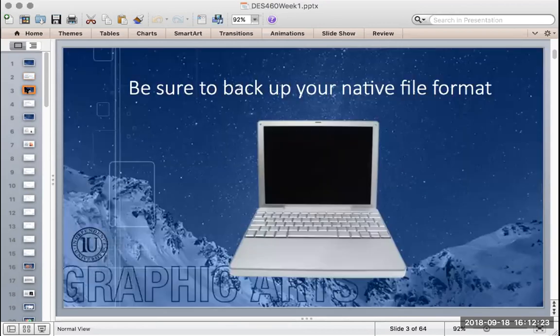Before I jump into them, I just want to remind you all, I know I stress this so much in DES 104 and DES 323, but it is really, really important. You want to make sure that you back up your native file format. That is that .psd file. And so what does backing something up mean? Backing up doesn't just mean moving your files to another external hard drive. Backing your stuff up means saving an exact copy of your file in 2 or more locations, ideally 3 locations.